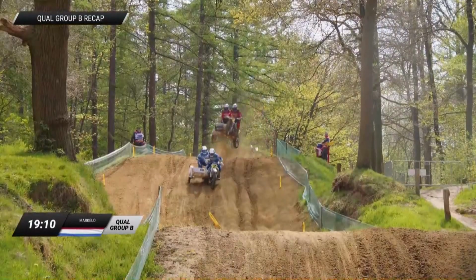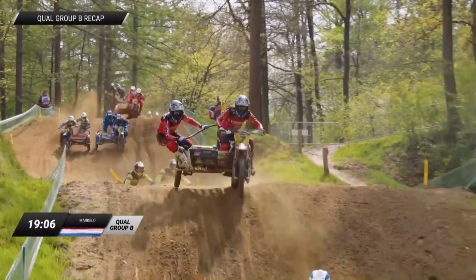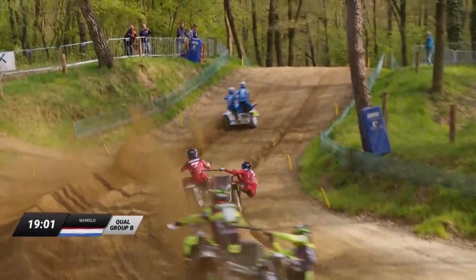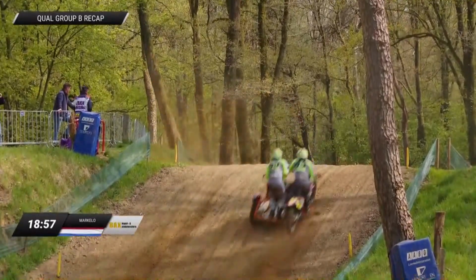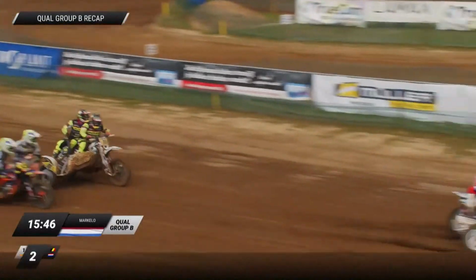overtaken already. It looked like Gert van Verven and Ben van den Bogart, the number 11 Sidecarcross crew, and indeed it is. The number 93, Marco Heinz and Rudy Betschart, challenging Van Verven, Davy Sanders and Luc Rostang for that 4th place. And they've opened up the gap significantly more over the number 7 of Justin Kuban.